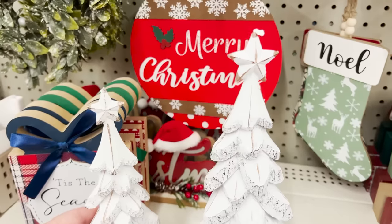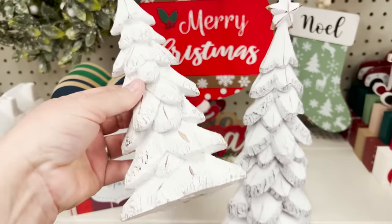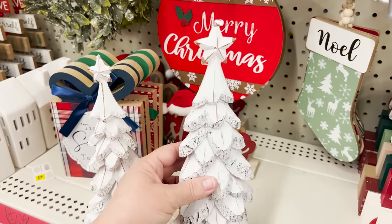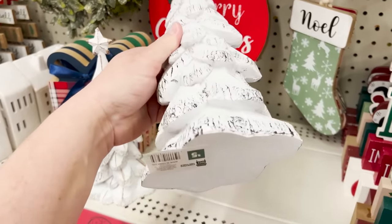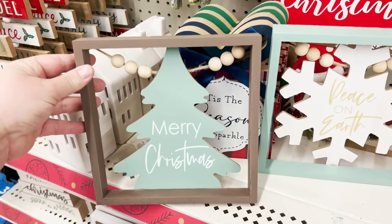I did it a few years ago. Is this your palette? Comment down below and let me know. Now there's a lot of winter white to go with it as well, so you can always work that in. For $3, they have this standing tree, and then they have the taller version, of course, to go with it for $5. There are so many goodies to get to here, you guys.